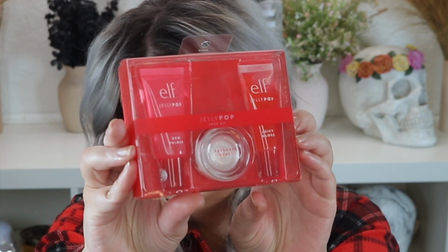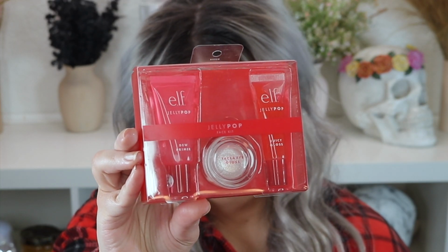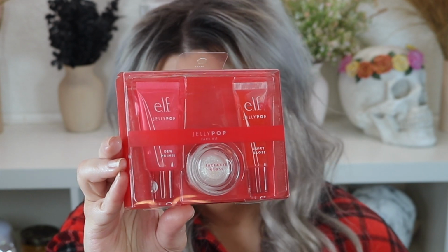Next, we have this little Jelly Pop gift set. This again is only $15, and of course, you can save 25 to 40% off depending on your status on the e.l.f. website. It comes with the Dew Primer, which I'm obsessed with, a little travel size, which is great. That's a really, really good primer. One of my all-time favorite primers, honestly.